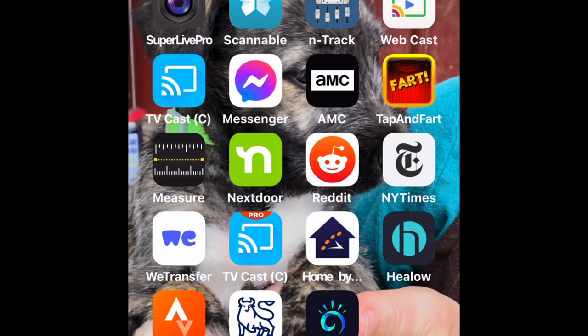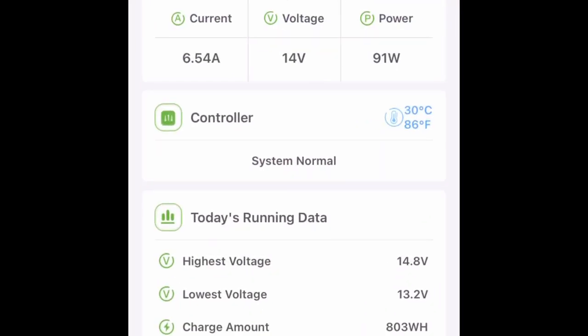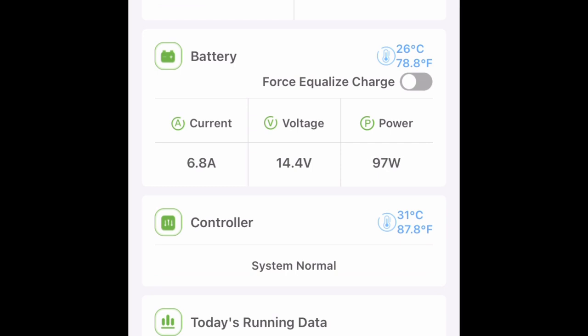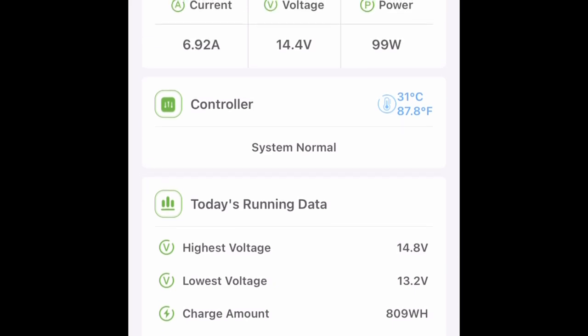Okay, here is my Charge Pro. Go like that, and we can see we're using 158 watts. I got my fan and refrigerator on. It's drawing 8.29 amps, 14.4 volts. The battery is still full, so it's on boost. From the solar, it's using about 100 watts, but we've had 809 watt hours added today, 813 now, and we've had as much as 302 watts.